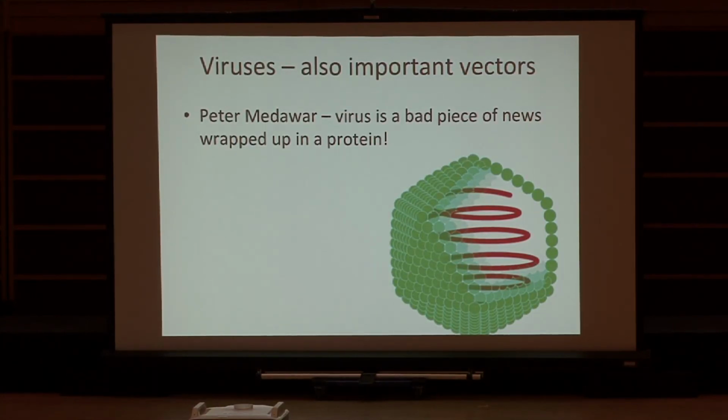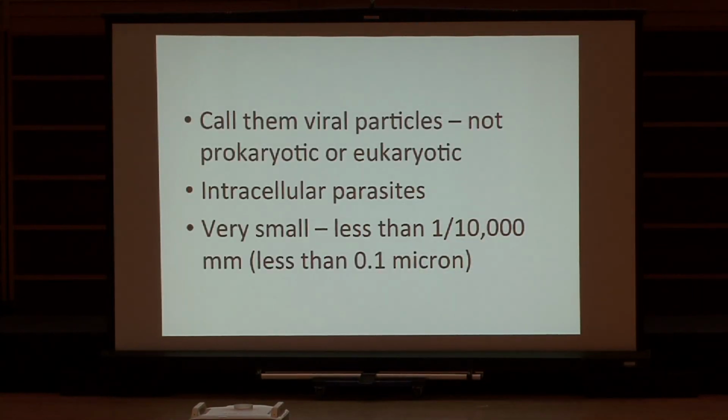They're a bad piece of news. It's also the reason that the name virus was chosen because, again, anyone here that knows Latin, which is probably none of you nowadays because you're so lucky you didn't have to do it like I had to do at school, but virus actually comes from the Latin meaning poison. So, yes, we fear viruses because they are poisonous to us and very often kill us. As I said, they are very small and they cannot replicate on their own, so we call them particles. So they are neither prokaryotic nor eukaryotic. They are not cells, so we can't call them either of those two.